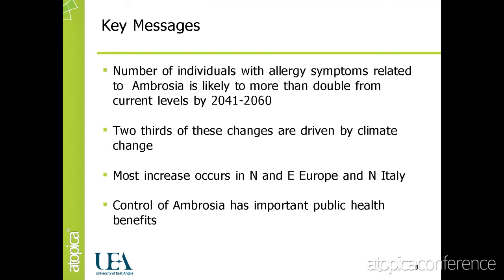So just to summarize and repeat those key messages: we think the number of individuals with allergy symptoms related to ambrosia is likely to more than double from current levels by 2021 to 2040. Two thirds of those changes are driven by climate change. We have to recognize that ambrosia is spreading in any case. Most of the increase that we observe is happening in northern and eastern Europe, and also northern Italy. And finally, control of ambrosia has important public health benefits. If we allow ambrosia to spread more than it currently has, or if we halt the spread, we can have very big impacts upon the health of the population.